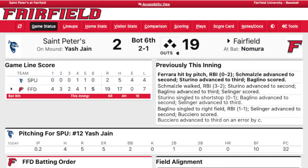And that breaking ball is cut on and missed by Nomura. Nomura really wanted to put the barrel to the ball there and give that ball a ride. We have a 2-2 count here. Bases loaded, two outs. And the pitch. That is fouled towards St. Peter's dugout by Nomura, staying alive here, 2-2. We have Storino on third, the left fielder Schmalzley on second, and Dean Ferrar, the third baseman, leading off first base. Let's see what Nomura can do here with the 2-2 count.